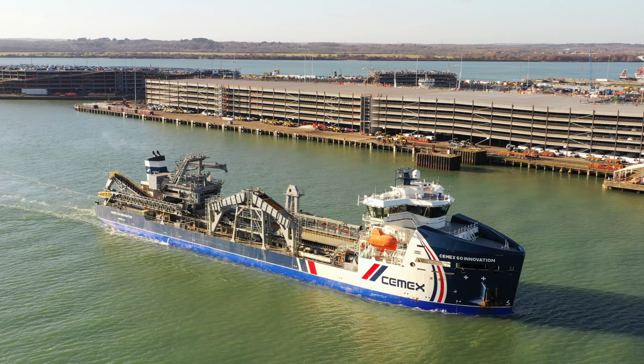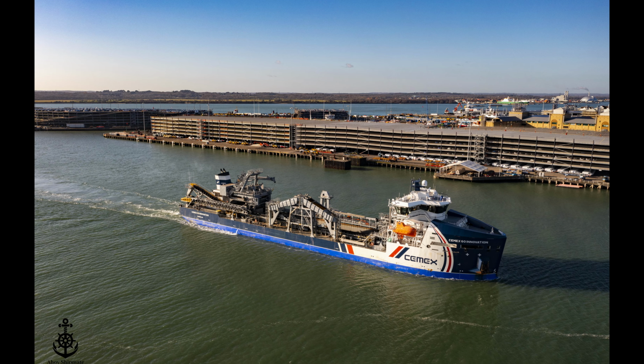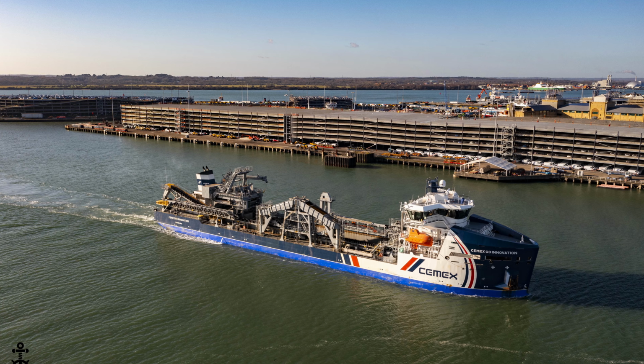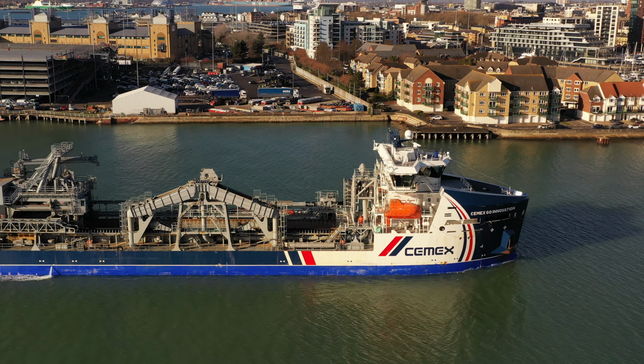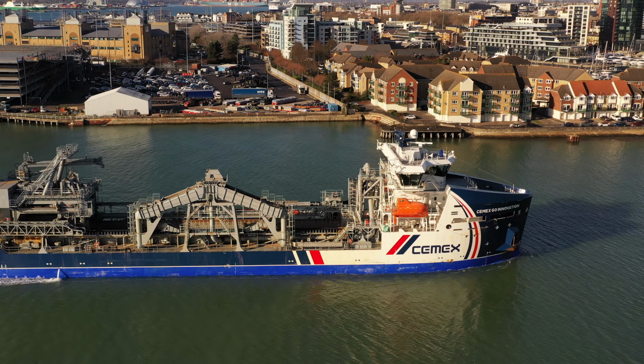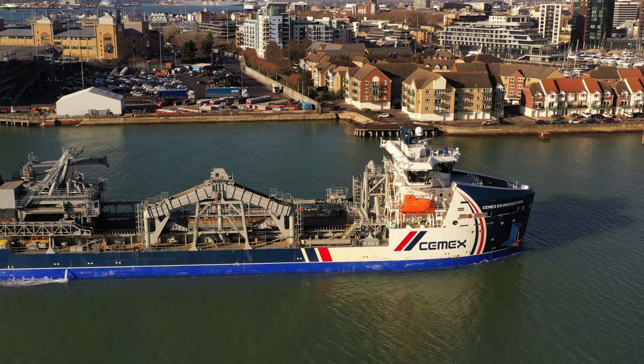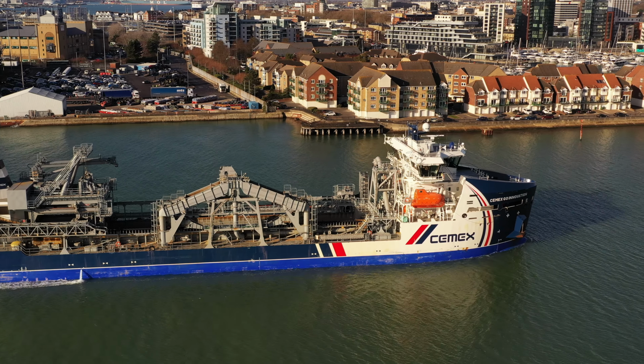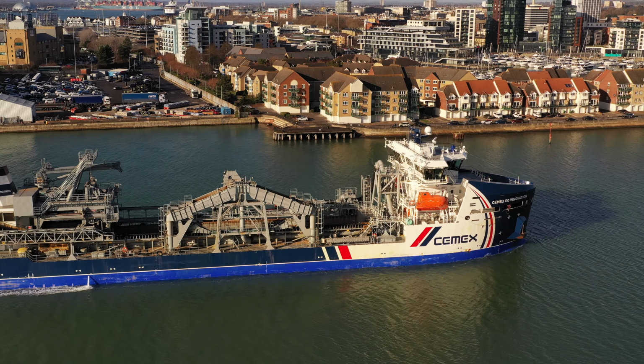103 metres long, and as you can see, a fairly distinctive design with that very prominent vertical bow, somewhat reminiscent, I think, of an early dreadnought. Compared to the other dredgers that we see here in the port of Southampton, quite a stunning looking vessel.